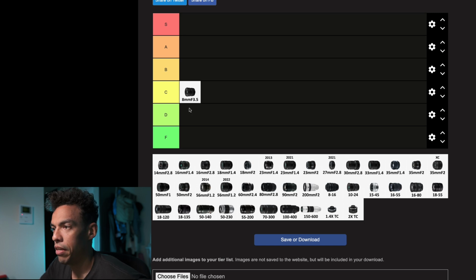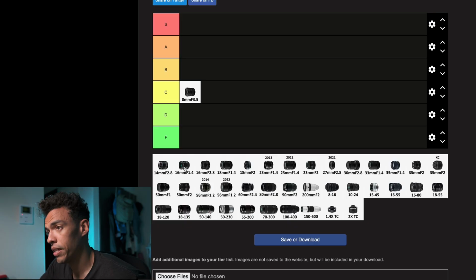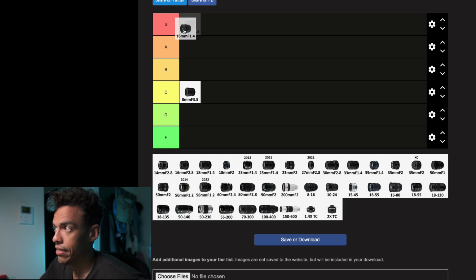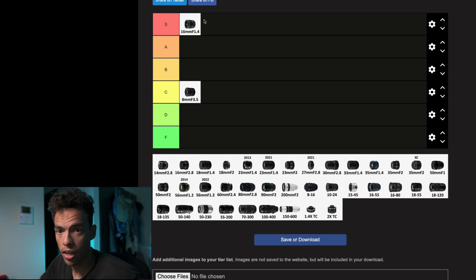The 16mm f1.4, I've tried this lens, amazing lens, amazing image quality. The autofocus might be a bit clunky, but it has the clutch mechanism that is great. For me, that's directly an S tier lens. If you've never tried that lens, I highly recommend it. It's also the lens I'm using to film this video, but still, this is an S tier lens in my opinion.